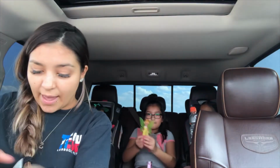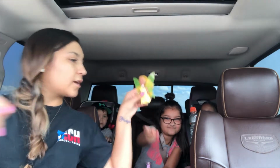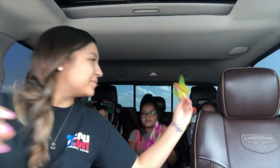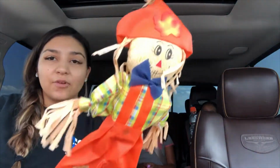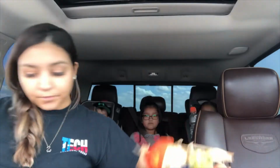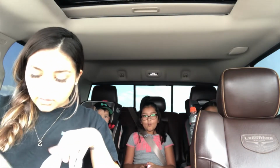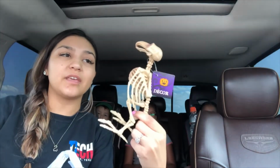That's the first bag. I want to show you her doll. Mila got this little doll. It's a fairy. And I told y'all we got this little orange guy with a stick. We're gonna put it by the front door. It's really cute. And then the next one, I got this bird skeleton, which I put on my shelf.